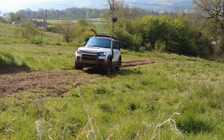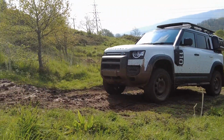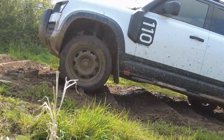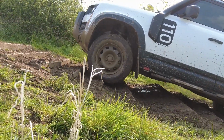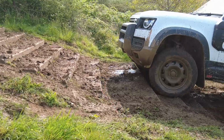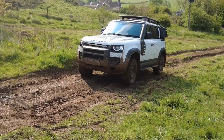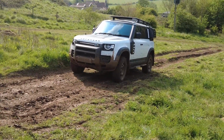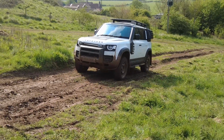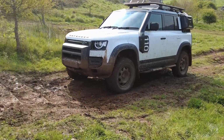We'll just try a slow one. So we'll just try going uncontrolled with rock crawl on. Right, I'm going to try that again, and I'm going to turn my dynamic stability control off. Okay, so I've got dynamic stability control off. Let's go forwards. Right then. So the same sort of speed, but with dynamic stability control off.